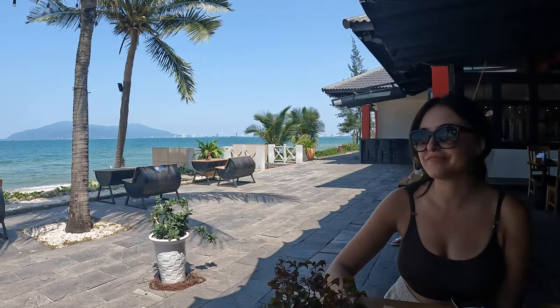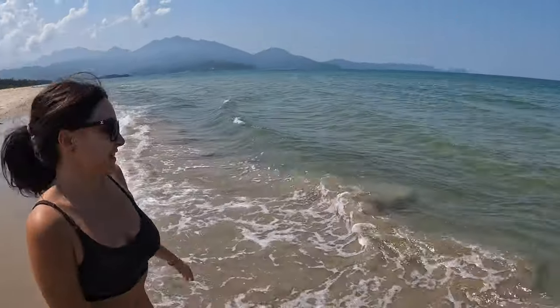Cheers! It's all on holiday. We're on holiday. It's a long holiday. True. Woo! Little stop in Da Nang. Let's have a little dip in the water.